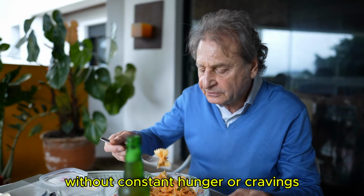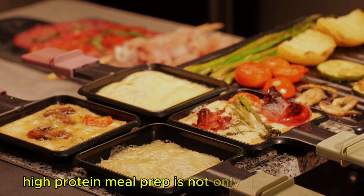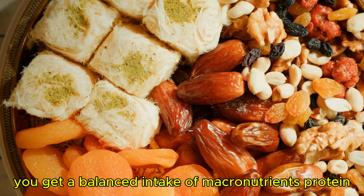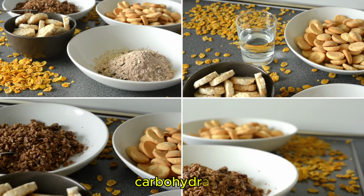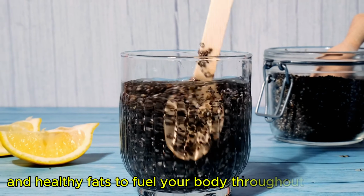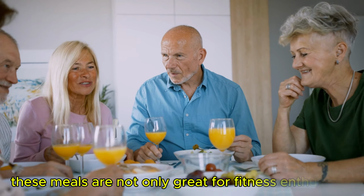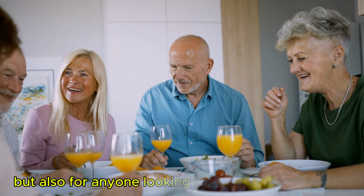This 1 hour high-protein meal prep is not only quick and easy, but also ensures you get a balanced intake of macronutrients: protein, carbohydrates, and healthy fats to fuel your body throughout the day. And the best part, these meals are not only great for fitness enthusiasts, but also for anyone looking to eat clean and healthy all week long.